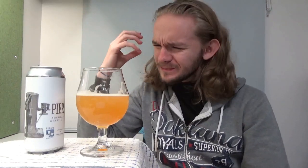So yeah, pretty damn good beer. No doubt about that. And the thing that's striking me about this one, first off, is just how smooth and how clean it is. It comes across nice and wet and just nice and drinkable, actually.